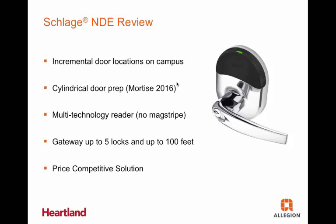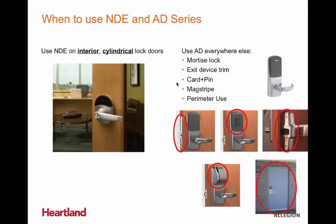I mentioned 32 doors on the AD lock. That's 16 doors per PIM on the AD. With this gateway, it's up to 5 locks and up to 100 feet communication, whereas the AD is 16 with PIM and up to 200 feet in radius distance. So this is 5 locks and up to 100 feet with this product. And again, it is a very price competitive solution, which is allowing, again, for more locations on campus.